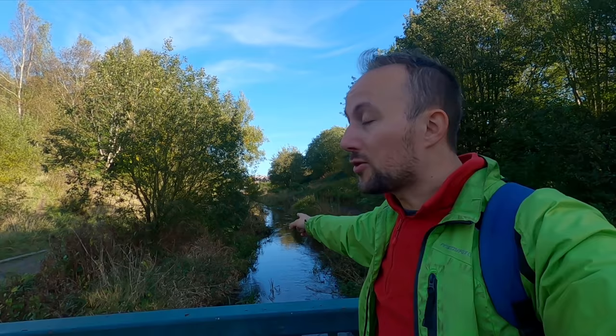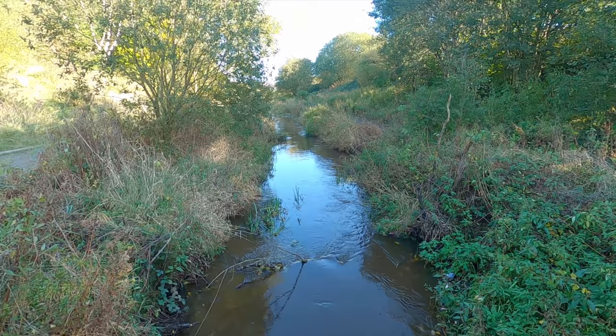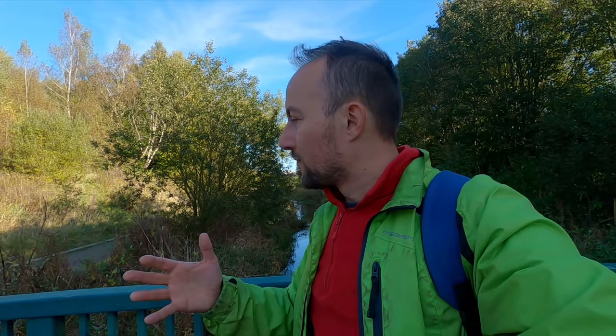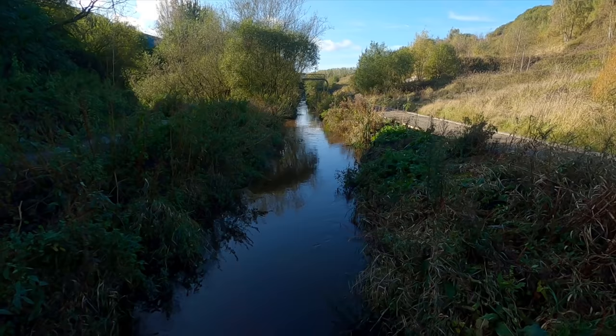Now it looks like the water's flowing in here like a natural brook, a natural waterway. That's because it's been reclaimed a little bit. As it's been infilled and has lost its canal identity, it has become a bit of a natural waterway. So the water is flowing quickly down this bit here.